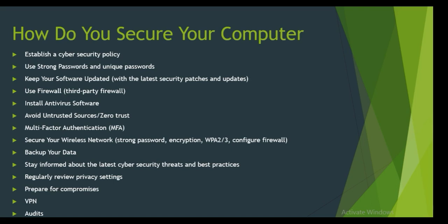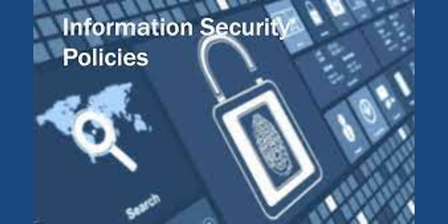And what I'm going to be looking at here on this slide is applicable right across the board. So whether you are a home user, whether you're in the office, you're in industry, it applies to everybody. The first thing is to have an established security policy.